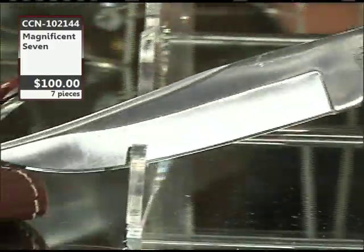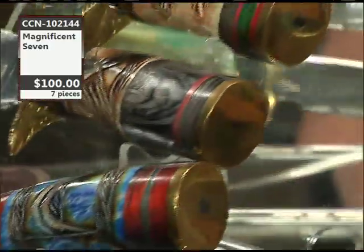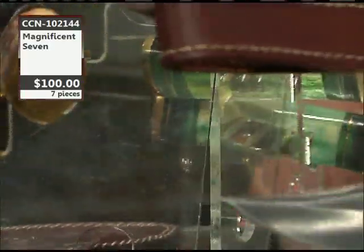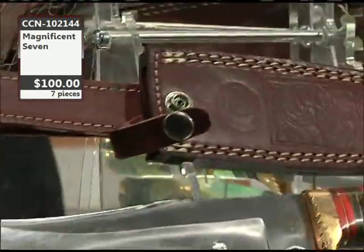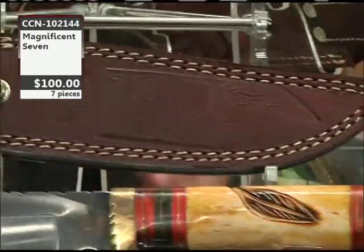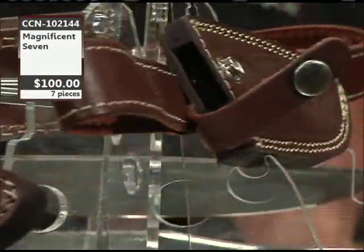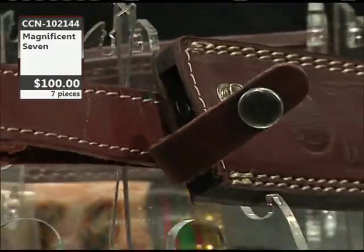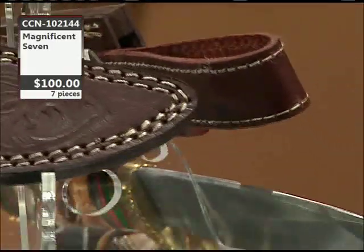Hand carved, detailed, $14.29 a piece. Brass guard and pommel, leather sheath. They do an embossing on the leather sheath. Hey, now you know the sheath is worth more than $14. You get the knife, you get the sheath for $14.29. $100 bill, and it's all yours. All 7 of those. And you know what?